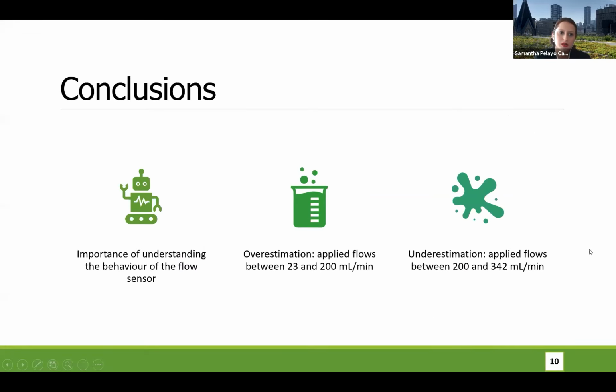So just to summarize the conclusions, it's important to understand the behavior of the flow sensor. We saw overestimation happening for applied flows between 23 and 200 milliliters per minute. And on the other side, we found underestimation of the applied flows between 200 and 342. So we'll use this data to correct the data observed on site.